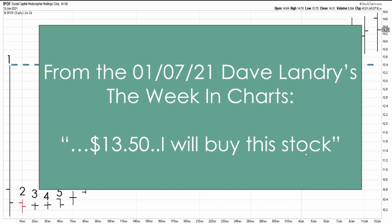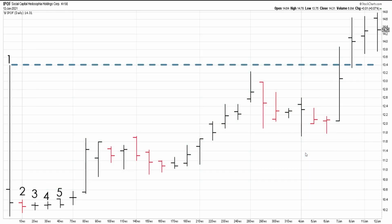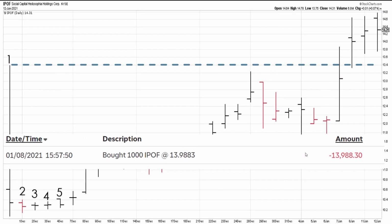Anyway, I said $13.50, I will buy this stock. So what happened at $13.50? Well, actually it closed at 14, which was above the $13.50 level. Remember, this is a buy on close, a market on close system or methodology setup. And there it is right there. So I bought 1,000 shares at $13.99, round numbers, a few minutes before the close because it looked like it was going to close at that level.